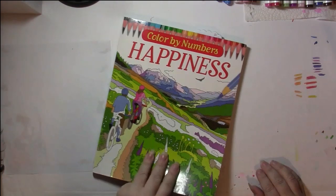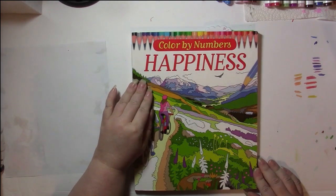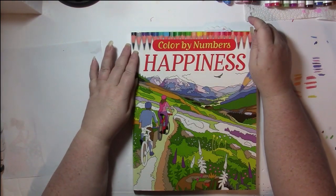Because mostly I'm a marker girl, but I am into watercolor. I did a lot of watercolor when I did my mixed media and journals. I just didn't know how to bring it into coloring books, and I've been teaching myself that.